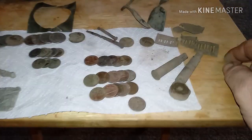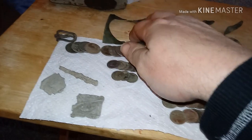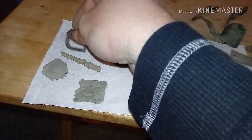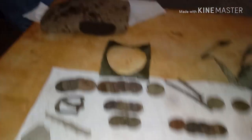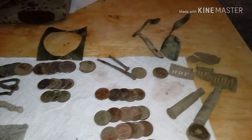But I'm really happy for the harmonica reed. First one of those. I like the picture frame. First D buckle, or first buckle like that I found. Old buckle. First axe head. I got three things that I've wanted to find, and I found them today.